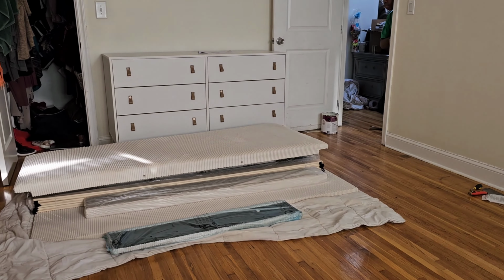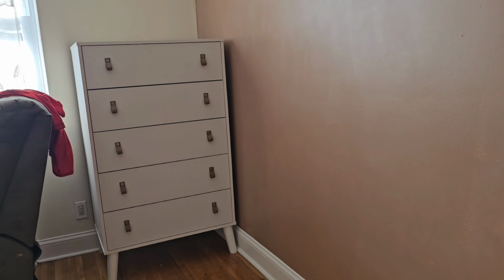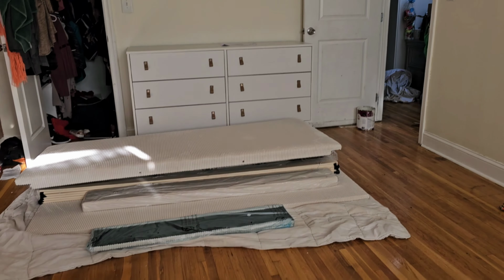As you can see, we are done assembling the dresser, the chest. Right now, we are going to assemble the bed.